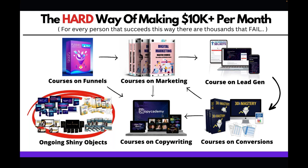Again, this is the reality. I'm not telling you this should be familiar to you. Let me know if you notice this pattern, if you see this in the industry, whether it's happening to yourself or to other people. This is the hard way that for some reason everybody chooses to try out, that I've seen before they work with me, before they become clients. They go through this path, right? And like I said, there are some people that pull it off, but for every one person, there are thousands, if not tens of thousands of people that don't.